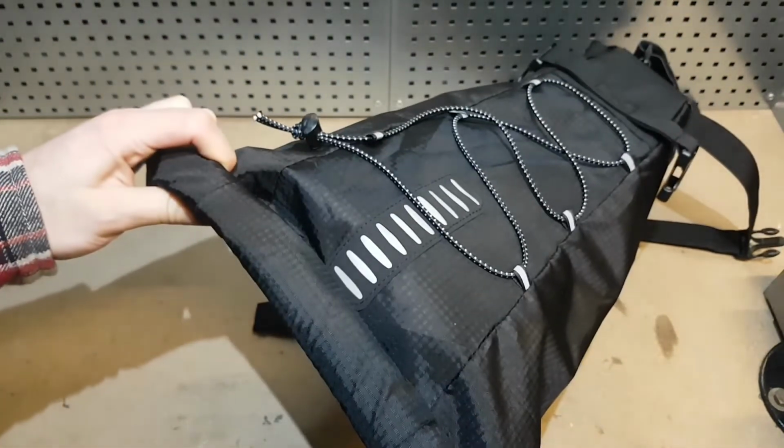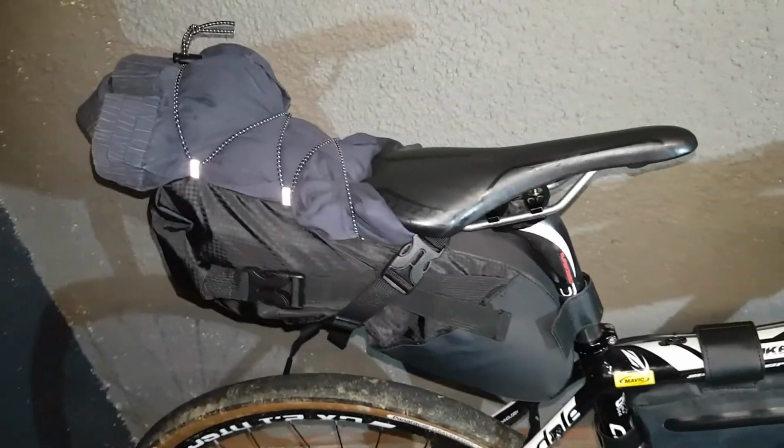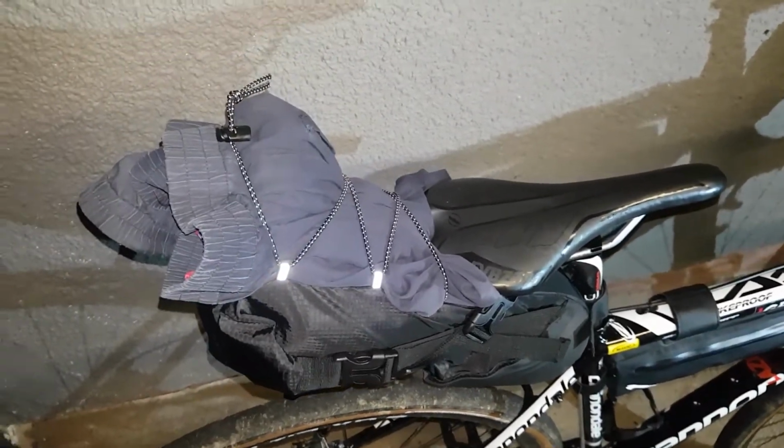I also like the fact this has a bungee cord over the back which you could attach maybe a rain jacket to for quick access. Not all bike bags have this, which I think is a nice touch for a bag so cheap.